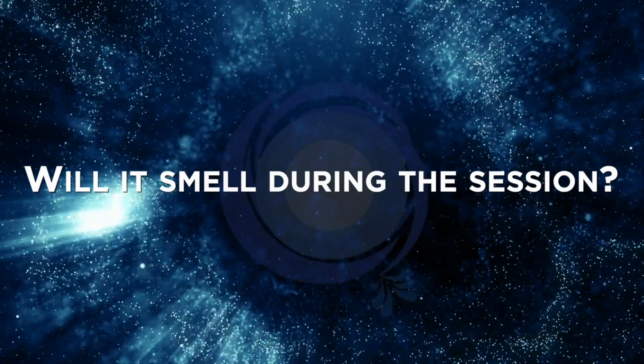Will it smell during the session? You will not smell anything in the room because there's a vent that pulls the air from the device and takes it out away from you. So that when you're sitting there, it's actually a cleaner experience going to the restroom and releasing on the colonic device than it is actually in the restroom. Because you usually have like a fart fan or something to eliminate the air. This is pulling it out directly from the table so you won't smell anything.